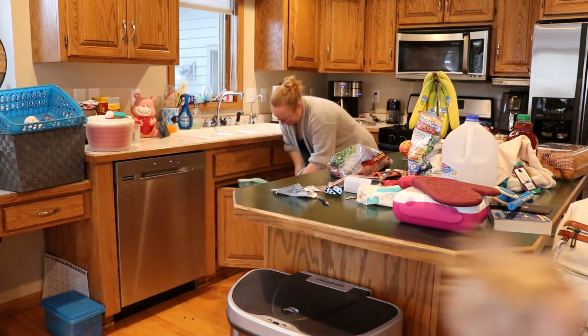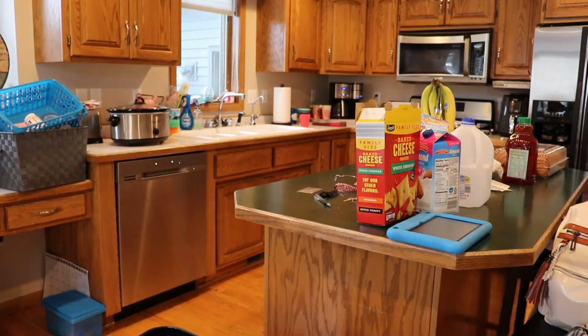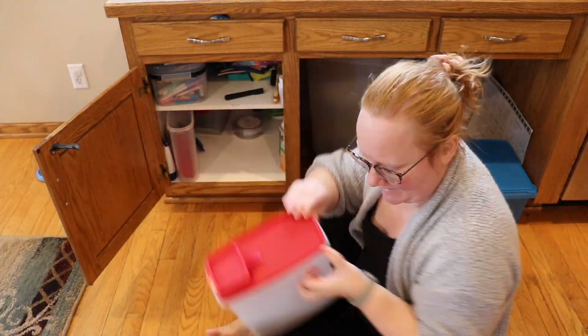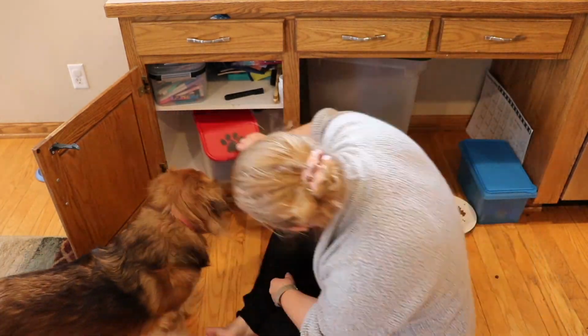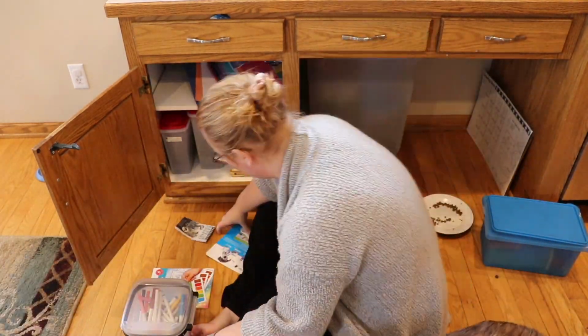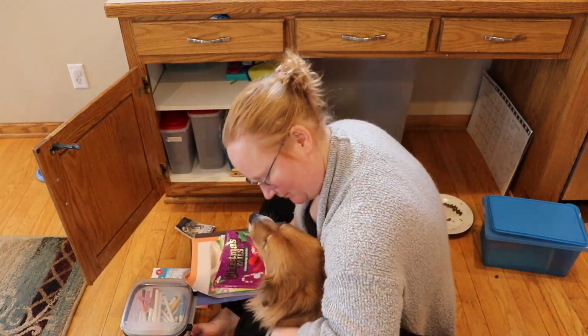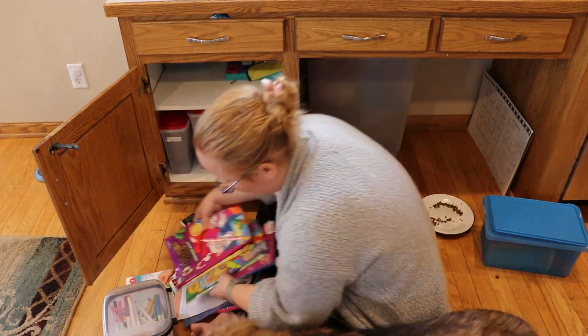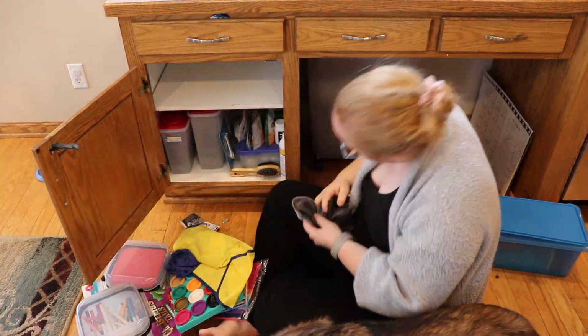And as I was doing the trash, I looked over at where we keep our cat and dog food and art supplies, things like Play-Doh, kinetic sand, paint, everything like that goes under this desk area. So I did get some puppy cuddles and kisses, mainly because I'm near her treats and she's really hoping to score right there. Give mom some kisses and I'll get some treats out of it.